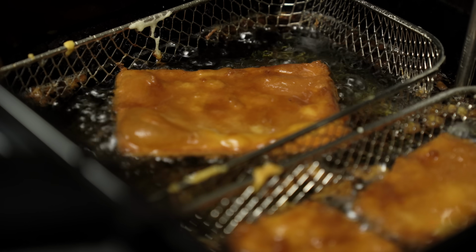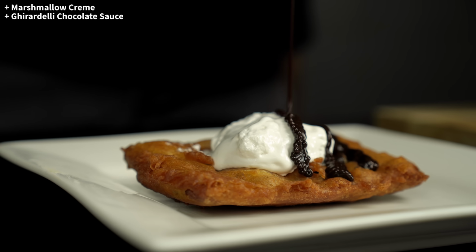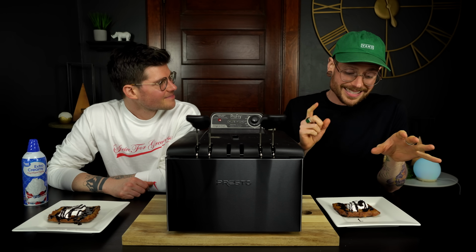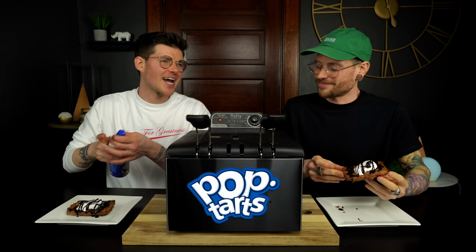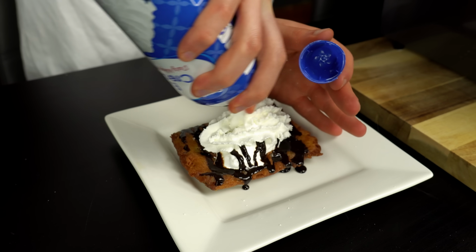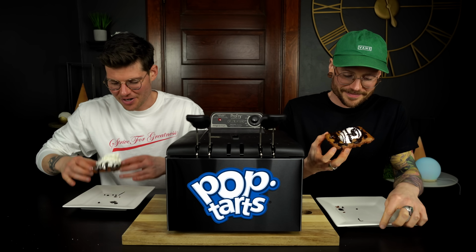And apparently at some point in this endeavor, we decided that we were topping these, so here's some marshmallow fluff and Ghirardelli chocolate sauce. So the Uncrustable is currently in the lead, but let's see if a s'mores Pop-Tart can outdo it. And I guess I'm putting whipped cream on everything today. I didn't anticipate doing that. This has already got marshmallow fluff and chocolate sauce on it. I'm good with that. All right, let's try it.